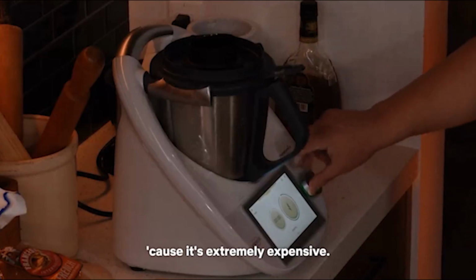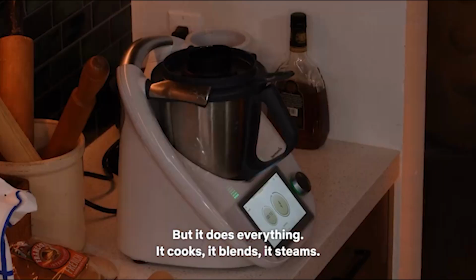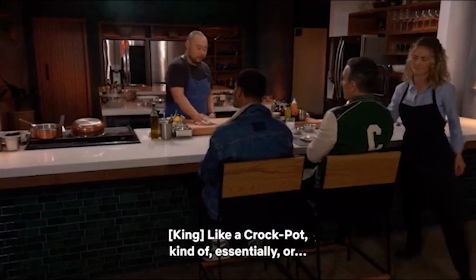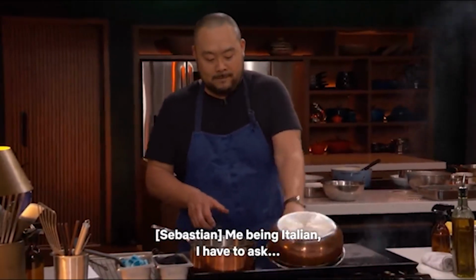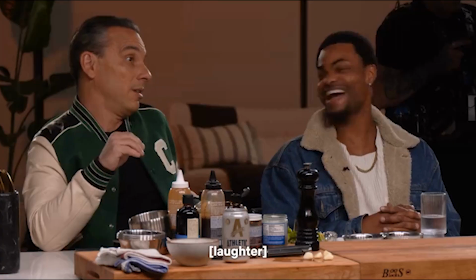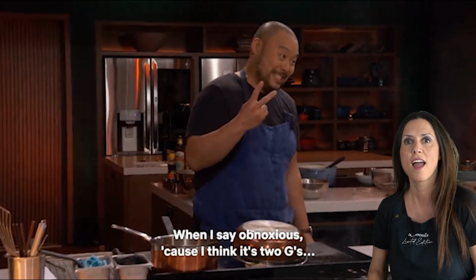Because it's extremely expensive. It's called a Thermomix. A lot of restaurants use it. I'm a big advocate of it. But it does everything. It cooks, it blends, it steams. It does a measure. You can cook in it, like a crock pot, essentially, or actually like saute and stuff. Really? Me being Italian, I have to ask, how much? You want to check the price on a Thermomix? Sure. When I say obnoxious, I think it's closer to 2 G's. $2 grand. Wow.